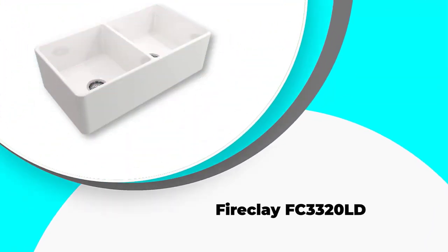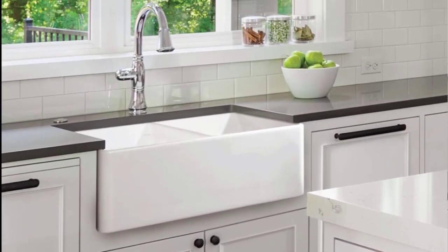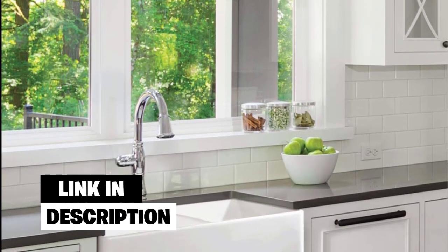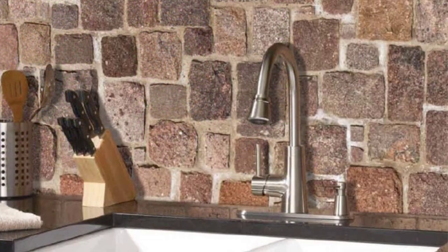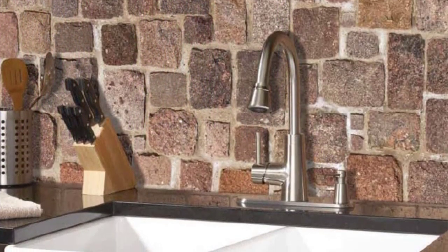Number 4. Fireclay FC3320LD. The Fireclay FC3320LD is a large design with a lot of depth, so it is great for use in a commercial setting. It can also take a beating. If you drop things inside, it shouldn't break, and due to the fireclay design, it should stay clean and hard-wearing for a lot of years to come.